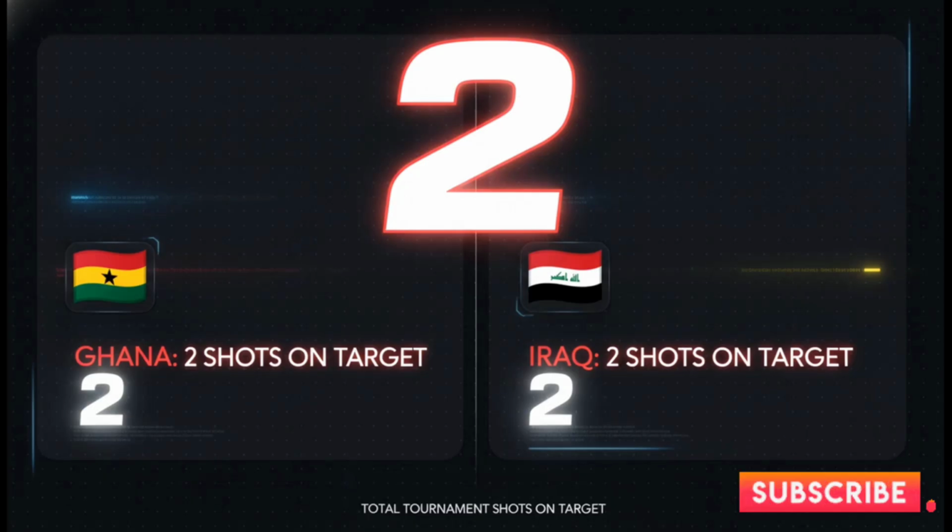And to give you a bit more context on just how severe Ghana's offensive struggles really were, let's zoom out and look at their tournament as a whole. Across the entirety of their 2026 World Cup campaign, Ghana managed a grand total of just 2 shots on target.